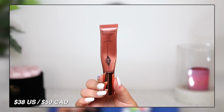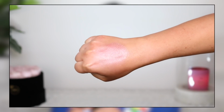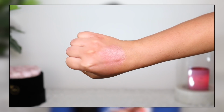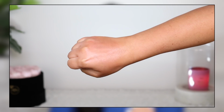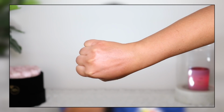And it is in the shade Pinkgasm. Looks like this. I love these highlight wands from Charlotte Tilbury. I like the contour, the highlight. These blushes are beautiful. And I initially picked this up because of the Vogue video with Madison Beer. And I told you guys that in my recommendations video. That is it on my hand, not swatched out.